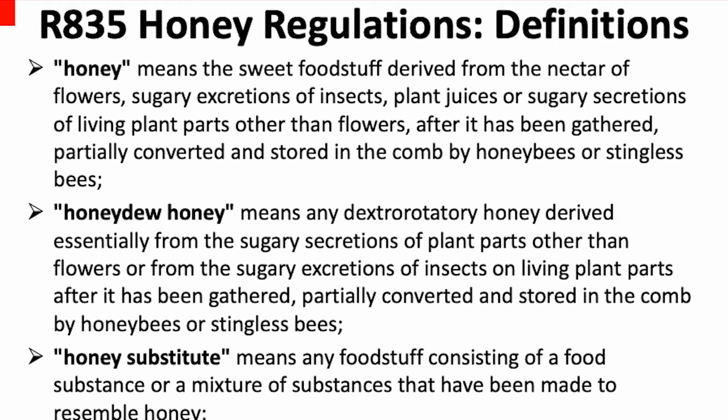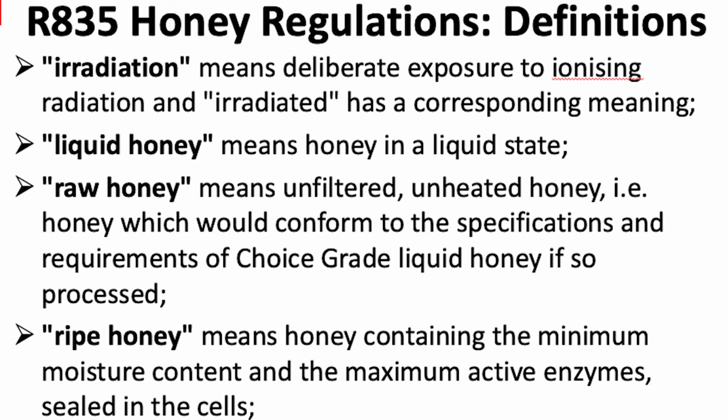We have honeydew honey, which is in fact not the same as honey, and you'll see from the definition it's slightly different. And then we have probably the one that should appear more on the shelves but doesn't, which is honey substitute. And there are quite a number of products out there which we consider to be adulterated honey, which in fact could be considered to be a honey substitute. And that would mean any foodstuff consisting of a food substance or a mixture of substances that have been made to resemble honey. When you go to a coffee shop and you ask them for honey with your coffee, be very careful, read the label. You may in fact be given honey substitute and not honey.